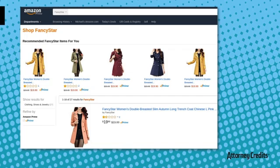Sometimes you have overlap, you have companies that sell in both. But I might click on the Fancy Star name and see what else they're selling just to do a little bit more, and I see, nope, they're only selling coats. They're actually quite nice coats. I mean, they have really lousy ratings, so I guess my wife isn't getting one, but if they had good ratings, if they had 5 stars, my wife might find herself with a gift of a new coat.